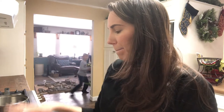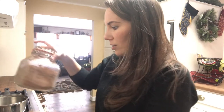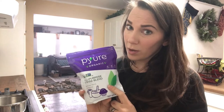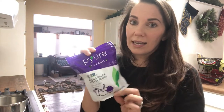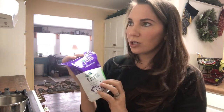So I am using cocoa powder. This is just how I store cocoa powder in my pantry. And I'm gonna mix that with this pure sweetener. So this is what helps to make it healthier. I'm not using any milk chocolate or anything with sugar in it. This is actually considered a sugar-free sweetener. I love this pure sweetener. It's a mixture of erythritol and stevia.